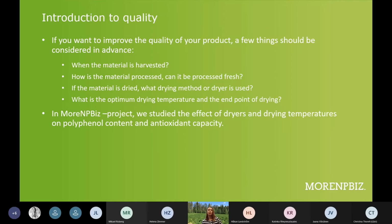Polyphenol contents, they are compounds that have supposedly positive effects on human health, and antioxidants as well. Many polyphenols behave as antioxidants. And the polyphenol term may be new to you, but they contain many compounds that are already familiar. For example, anthocyanins in berries.